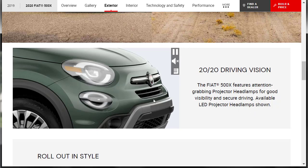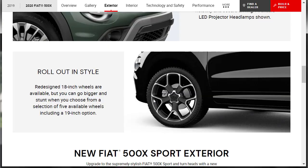It's not standard. Oh, check it out. It says rolling style. So redesigned 18-inch wheels are available, which we just saw. But they're also telling us that there are 5 additional wheel options available, including a 19-inch option wheel. So very cool. Bet you that might come standard on this Sport down here.